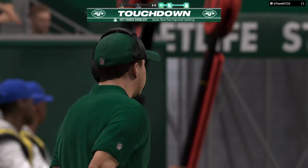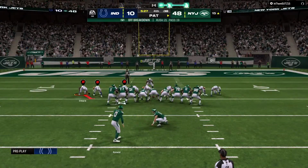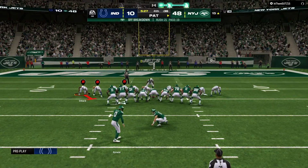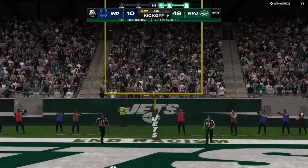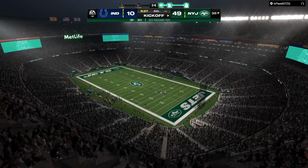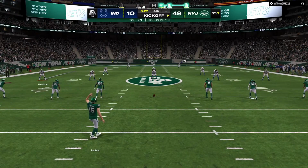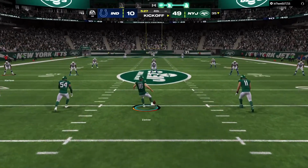Touchdown Jets. A great play there. 34 yards. And the Jets are on their way to a 2-0 start. Extra point by Ryland, up and good. And this one was over a while ago as they just add on to that big lead. The Jets kick team out now to boot this one away.